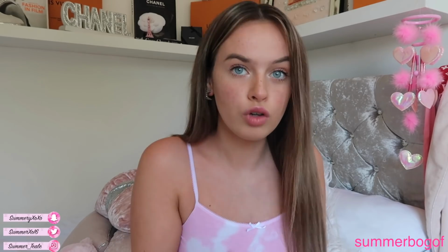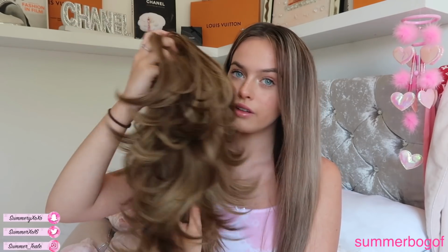Look, it's amazing. Can you see how good quality it is as well? And this is synthetic hair, however they do real hair extensions, but they're obviously a lot more pricey because it's real hair. But yeah, I absolutely love this one. It just feels so nice. It smells nice as well.